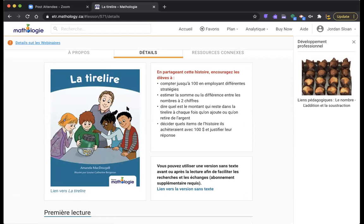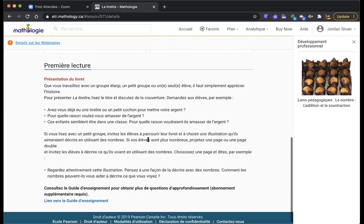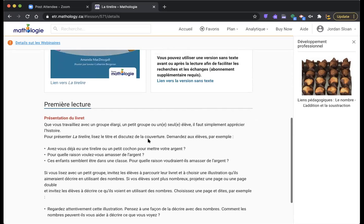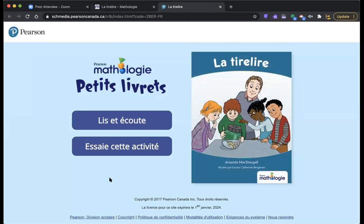So I'm going to show you that, but before I go, onto the side here, there are some ideas. As you're sharing this story, there are things that you can do with your students. And then as we go down to the bottom, there are ways to present the book and things that you might do with this little book as you're reading it the first time. So to get to the little book, it's linked right into Mathologie.ca. You click on it. It's going to bring you right here, and you've got 2 options with the little book.